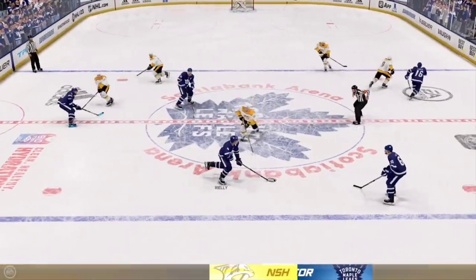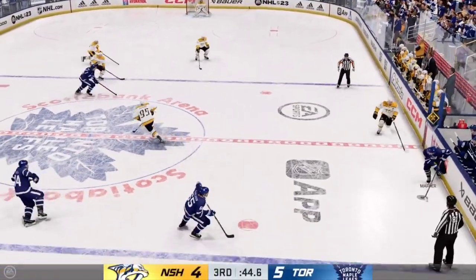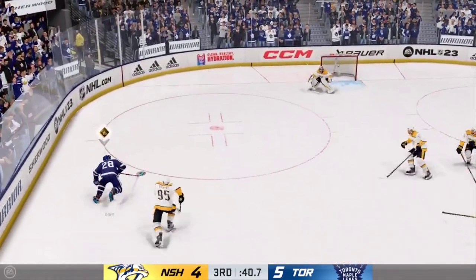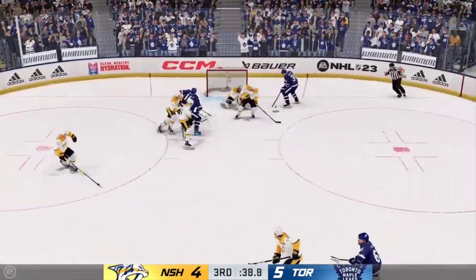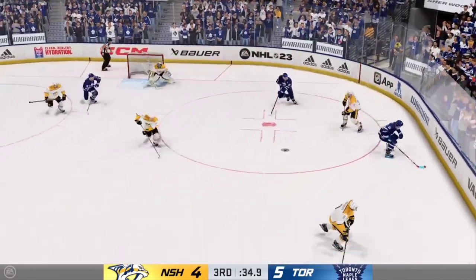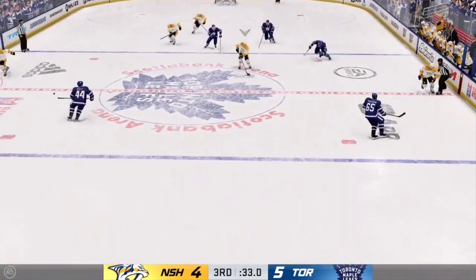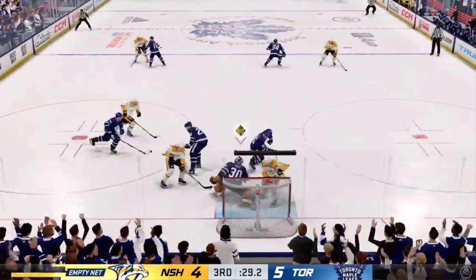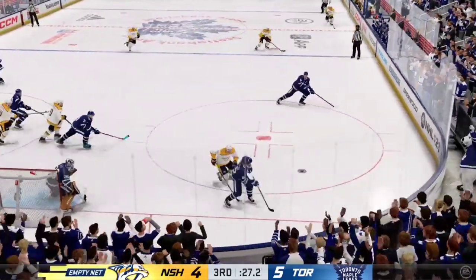And play resumes as the puck is dropped. And now he moves it to Johns. Moves it to the middle. And he denies that great opportunity there. Nice feed. And it's a quick pass to Duchesne. Slides it across. Oh, what a save in front.